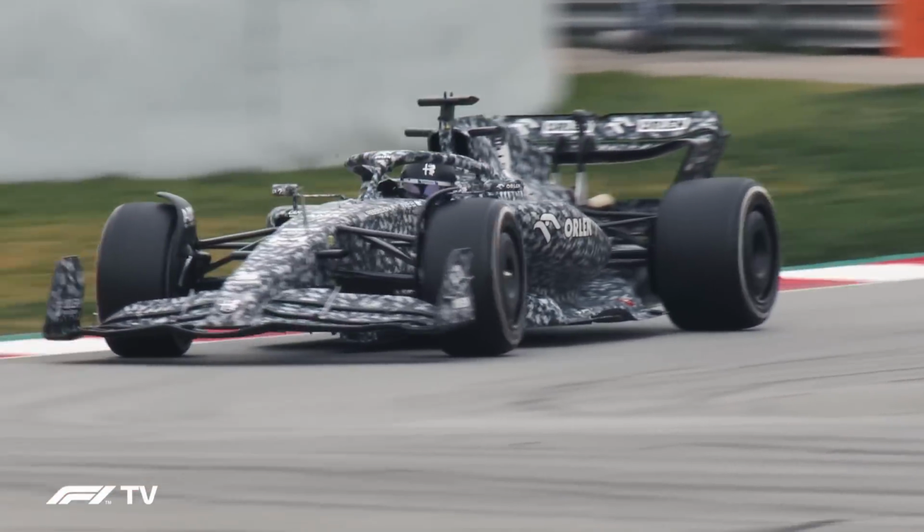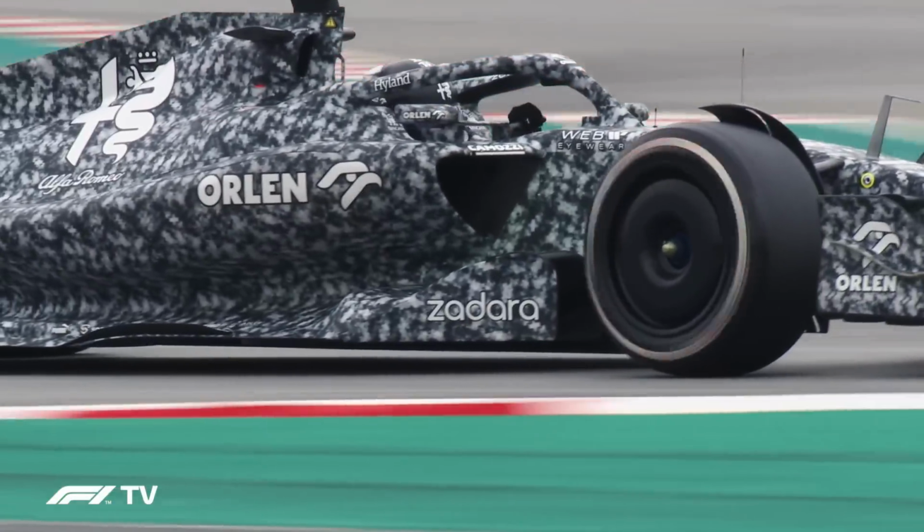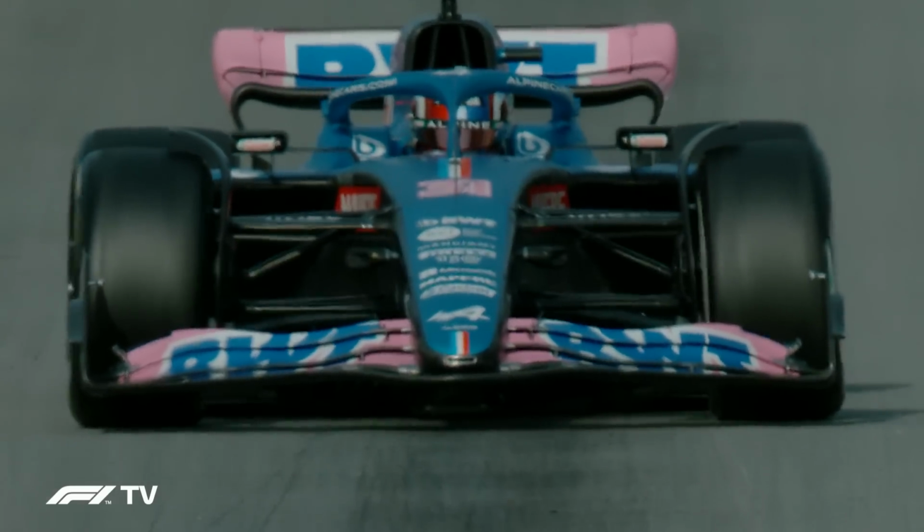Well, my main hope is that the drivers are able to benefit from the concept of these cars, which is the ability to follow. When we've been doing our studies, we've had what we call overtaking margin, the lap time difference you have to have in order to be able to execute a normal overtake on a circuit. And a lot of circuits, that's been 1.5 to 2 seconds. Now, you never get down to a few tenths, but if we can get down to three-quarters of a second or a second, we've made a big difference.